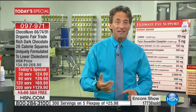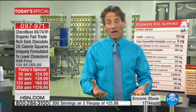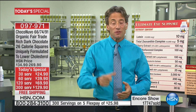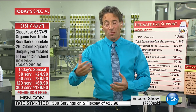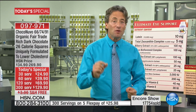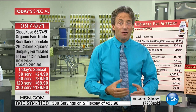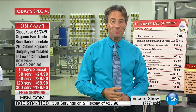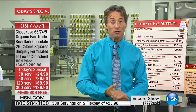In fact, Americans usually don't like dark chocolate, but this product still has over 80% positive reviews, and I think about 75% 5-star reviews. Even better, if you have one little square of this chocolate with 2 meals a day, you can expect your cholesterol to go down 10 to 15% or more. It's the most delicious chocolate in the world, only 26 calories in a little square, and you have a choice of intensity: 66, 74, or our extreme dark chocolate, 91. With 1 piece with each meal, it's only 26 calories each, and you could expect your cholesterol to go down significantly.